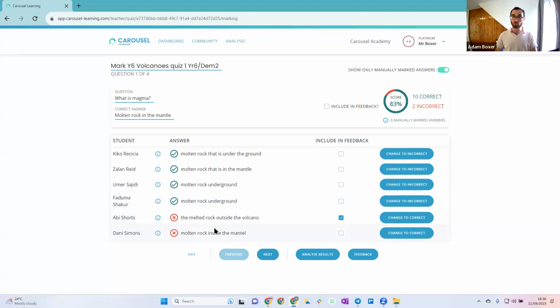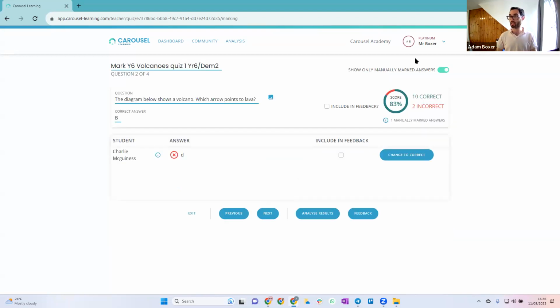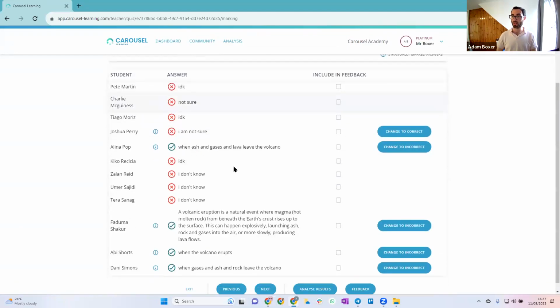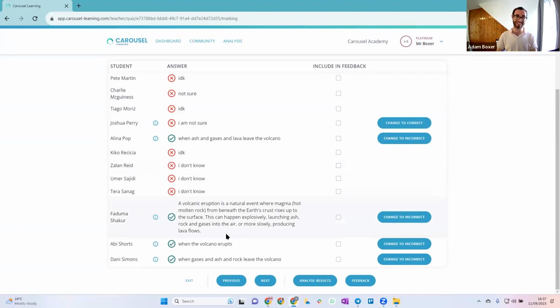Danny has got it right, but there's an issue with the spelling here. So I'm going to put another tick. I go through the remaining questions. And again, all of these were correct and the computer marked them automatically. Same over here. Oh dear. Oh dear. Oh, well, that sticks out, doesn't it?